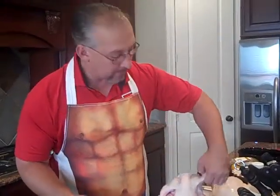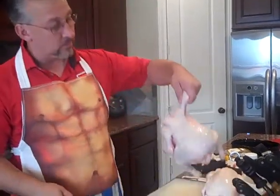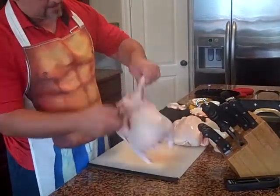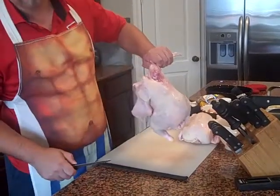Very simple, very easy, just a couple of slices. And then when I'm done with that, I'm going to show you folks who like to eat boneless, skinless chicken how to bone the chicken breast out of here. Very easy to do. So all we're going to do is take the wing, like we're shaking it and saying hello to it. Right back here where the skin is, we're just going to put a slice. And you'll notice that the wing is just opened up.